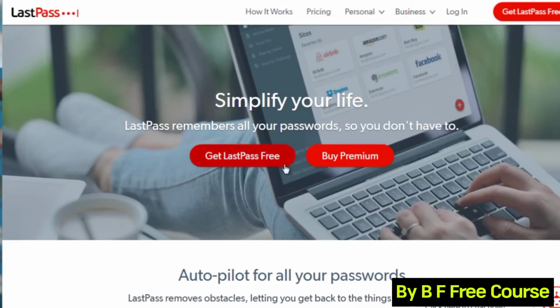For personal use, it's actually free. And you don't have to pay anything, but you can also upgrade to the premium. The reason why LastPass is very secure is that in order to get access to your account, you have to log in with your master password.